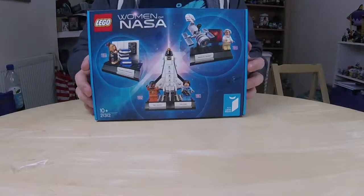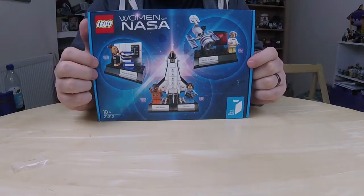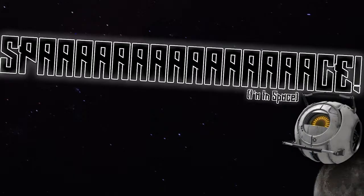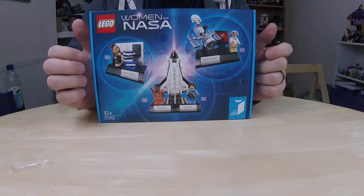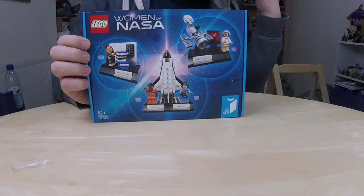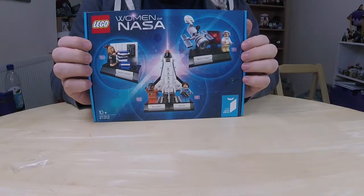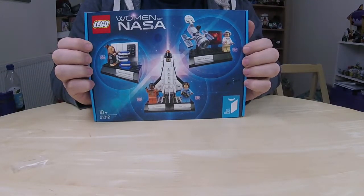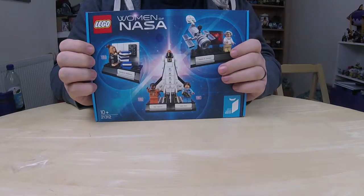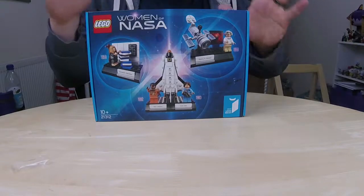I managed to pick up this set, well in fact it was bought for me as a Christmas present, and I like space. Very simple thing, I like space. I have the Saturn V still to build, and I have a knockoff bootlegger spaceship over there. I've got the nano block spaceship to come. But anyway, what we've got coming is not what we've got now.